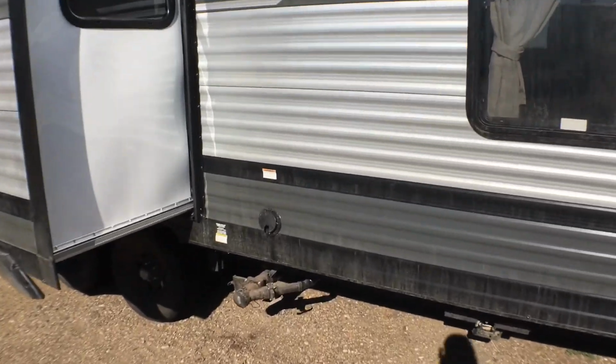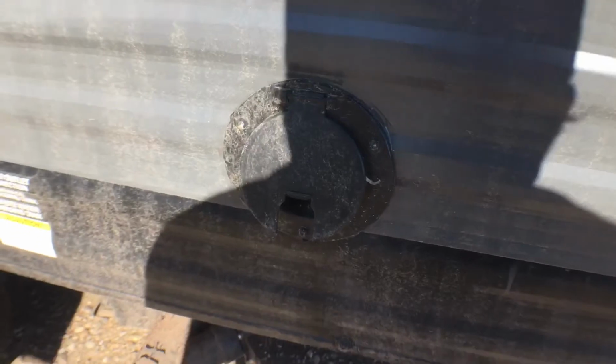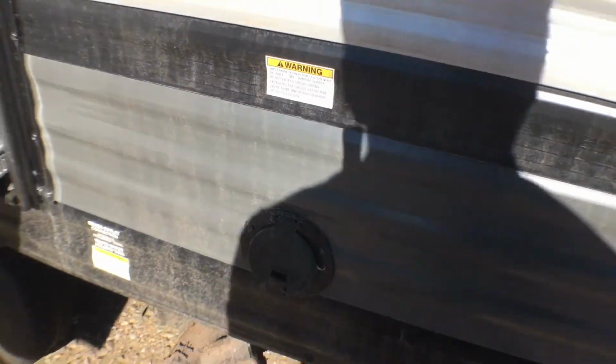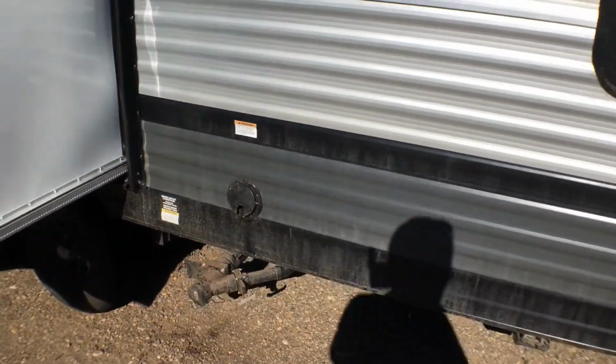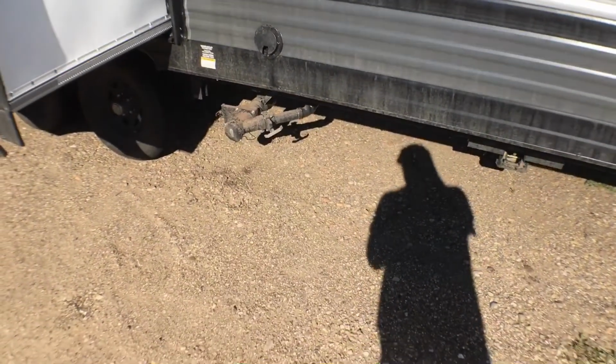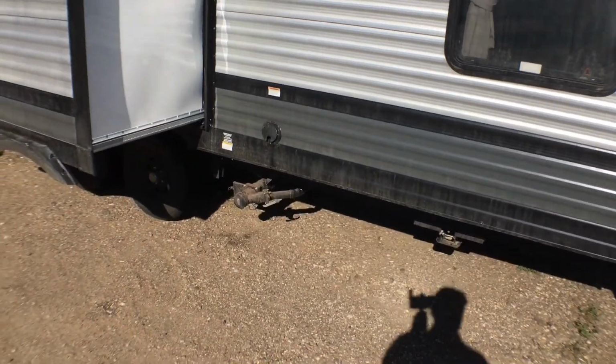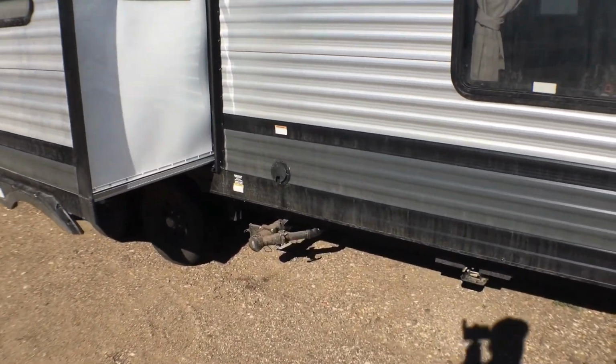As we come over here, you'll notice your 30 amp hardwired cord, and you can see down there your dump station. So that's your black and gray tank valve pulls.